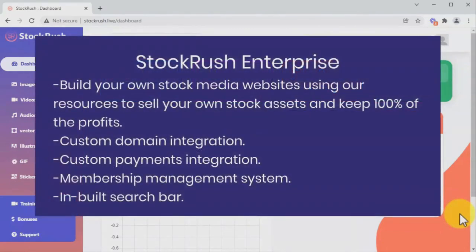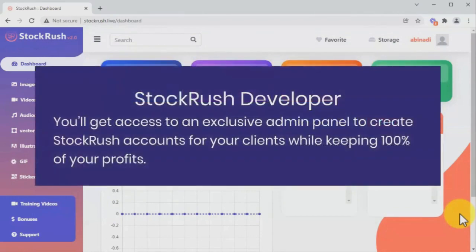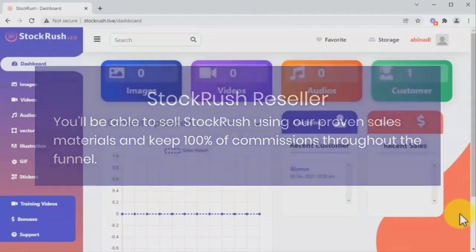If you upgrade to StockRush Enterprise, you'll be able to build your own stock media websites using our resources to sell your own stock assets and keep 100% of the profits. This includes custom domain integration, custom payments integration, membership management system, and inbuilt search bar. If you upgrade to the StockRush Developer, you'll get access to an exclusive admin panel to create StockRush accounts for your clients while keeping 100% of your profits. And if you upgrade to StockRush Reseller, you'll be able to sell StockRush using our proven sales materials and keep 100% of commissions throughout the funnel.